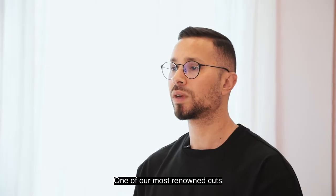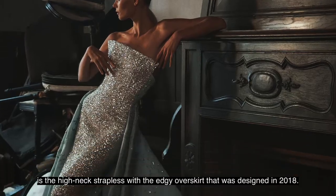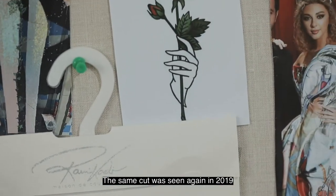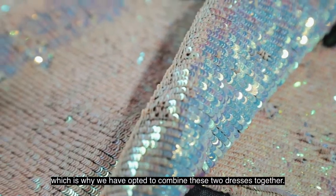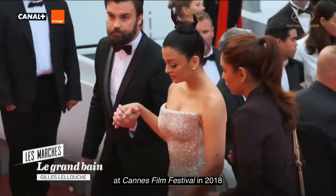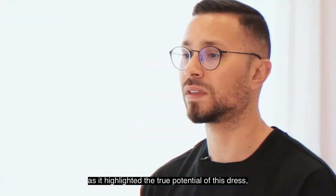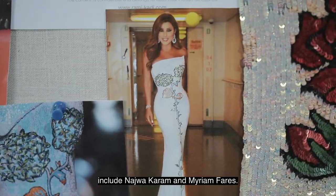One of our most renowned cuts is the high neck strapless with the edgy overskirt that was designed in 2018. The same cut was seen again in 2019, but in a twisted interpretation, which is why we have opted to combine these two dresses together. It was a revelation to see Aishwarya Rai walk down the red carpet at Cannes Film Festival in 2018, as it highlighted the true potential of this dress, while other celebrities who have worn it include Najwa Karam and Miriam Ferris.